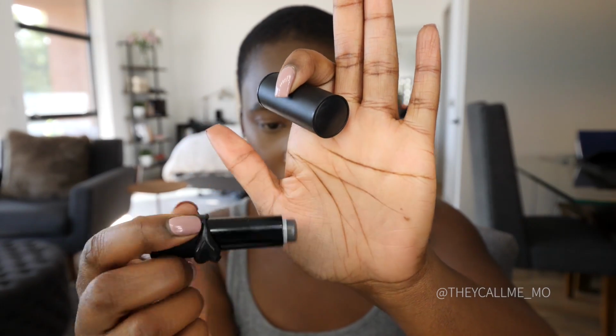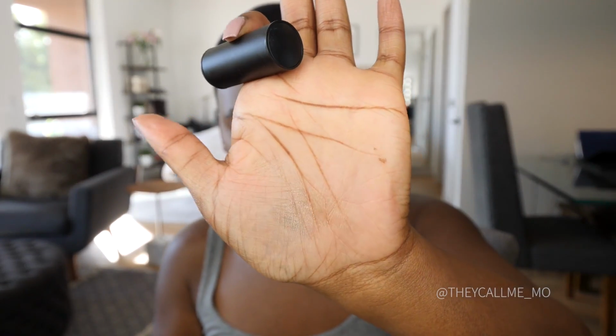This chapstick from Pat McGrath, way overpriced, by the way. It's $40. I'm almost done with it, but it's seriously the cutest thing ever, and I love it. It's called Noir because it's this bluish black tint type of lip balm. But anyway, I'm just showing you because I know you're gonna be wondering like, what was that? That was really cute. So anyway, my lips were dry.